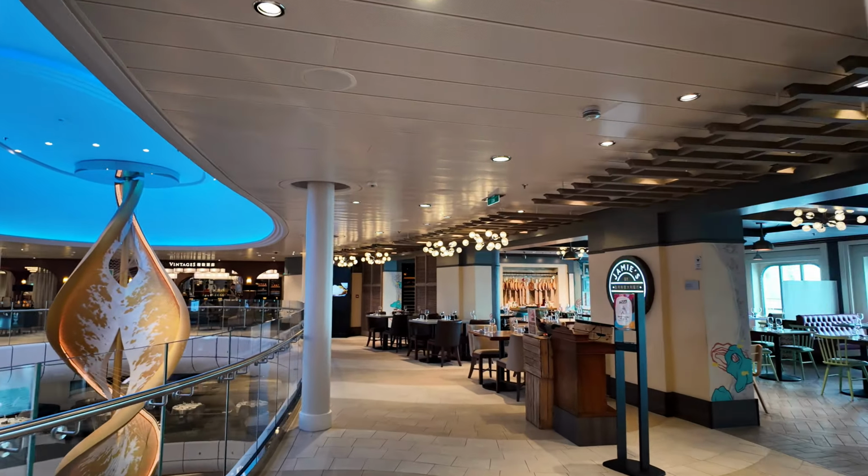It's formal night tonight, although they don't call it that anymore. They call it dress to impress. Royal Caribbean aren't very strict on formal nights. On P&O, you'd have to have a jacket and a tie to get into the main restaurants, the buffet and things. You don't need to on Royal Caribbean; I think they just suggest dressing smartly. You don't even need a tie if you don't want to. A collared shirt and trousers, and you wouldn't look out of place.